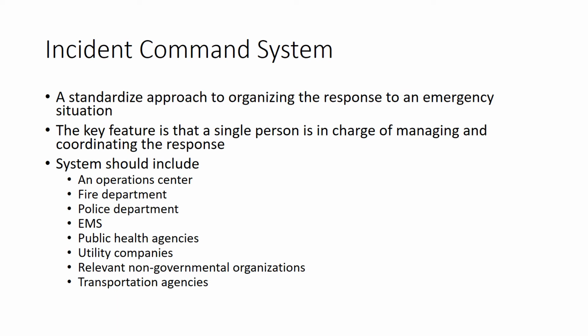A key section of the NIMS, but not the only section, is the command structure. And that's created through what's known as the Incident Command System, the ICS. The ICS is a standardized approach to organizing the response to an emergency situation. And this is very important because the key feature of it, and what may separate this type of system from what existed before, is that it designates a single person to manage and coordinate the emergency response.